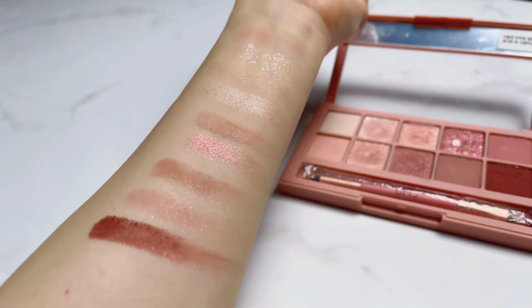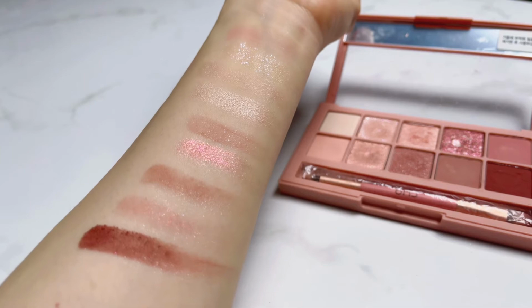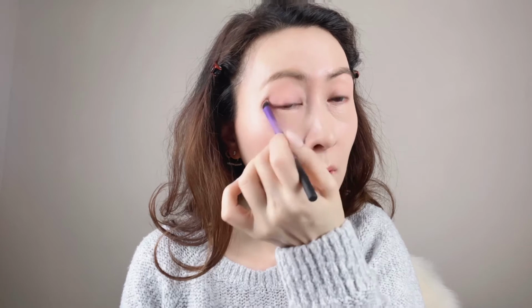The color is soft but also highly pigmented if you need it to be. It's so hard to find such a pretty pink without making your eyes look swollen. The powder is soft and blendable, melts into the skin, and is really long wearing with no fallout. The palette has a matte, shimmer, and glitter combination, so it's easy to create different looks. And what's even better is that the crystal glitter is used with pearls to create a soft and beautiful shine.